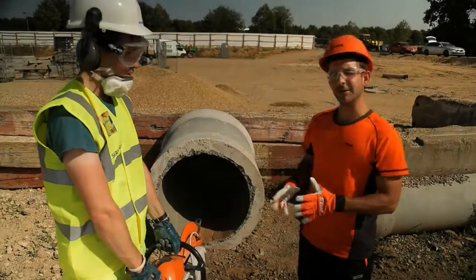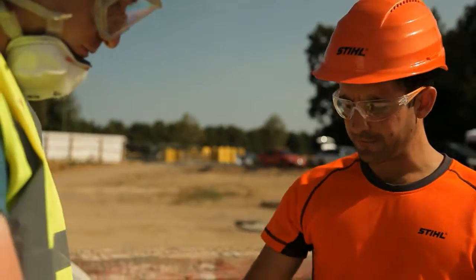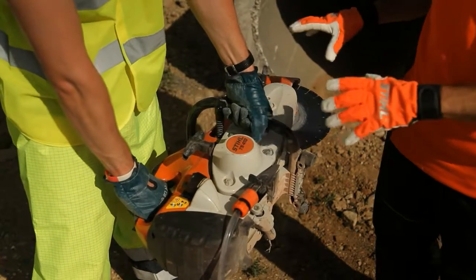For this cut, we're going to show you the horizontal cutting method. It's important to remember that this is actually slightly more difficult than doing a standard cross cut. So Nathan's going to show you now the wraparound handle, and that is the position that the machine should be held at when doing the cut.